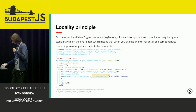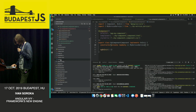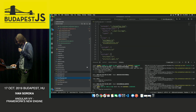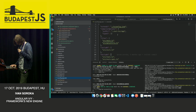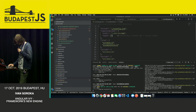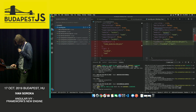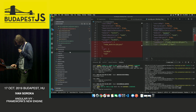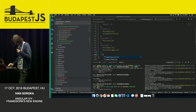Now I would like to go back to my example and quickly change the application to run with Ivy. That can be done very easily. So no, not the right file. We have tsconfig.app.json. It should be in angularCompilerOptions. So we need to set one option here.